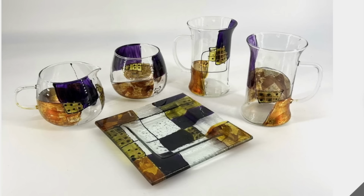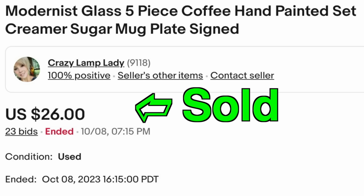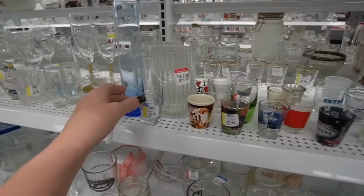Look at all these shot glasses. It makes me wish I knew a little something about shot glasses, but I know nothing of shot glasses.